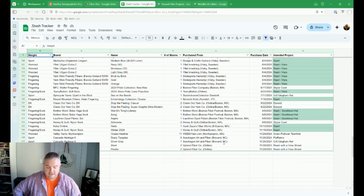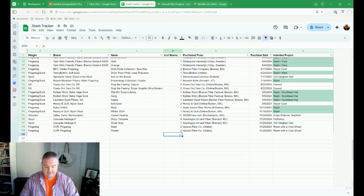I don't know how many, let's go see how many skeins I have. Circular. Can't do a circular reference. So I have 234 skeins. I don't know if I would have guessed that high, but I do.